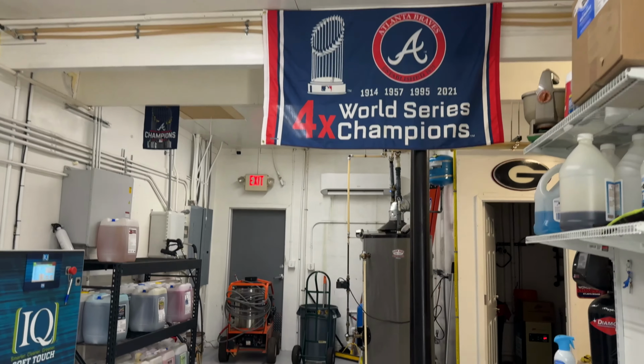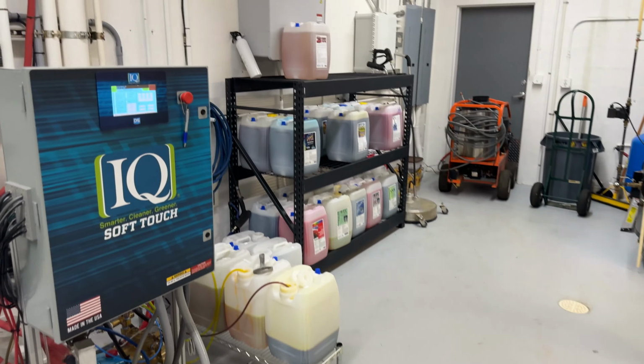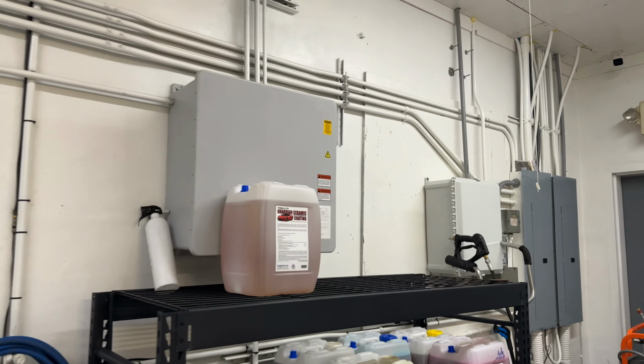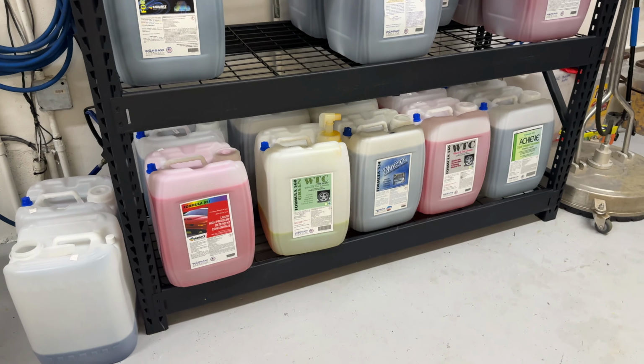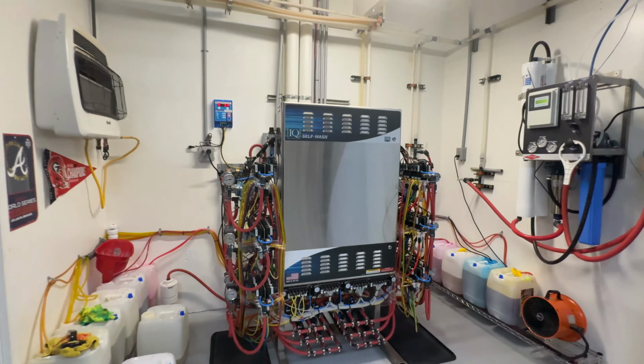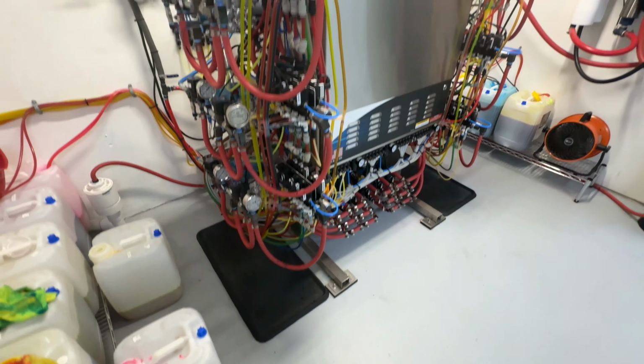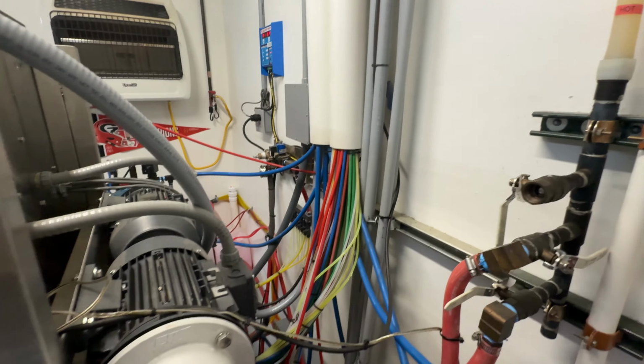So first things first, it's dry in here, which is very rare for a pump room. All the chemical storage is nice down over there. Let's go back to 0.5. There you go, give you a bit more room. Water heater. This is your IQ self-wash. Everything you need for the self-wash is there. It's such a small footprint. Really nice idea to have the chemicals up against the wall. So you've actually got some foot room to get around here to have a look in the back.